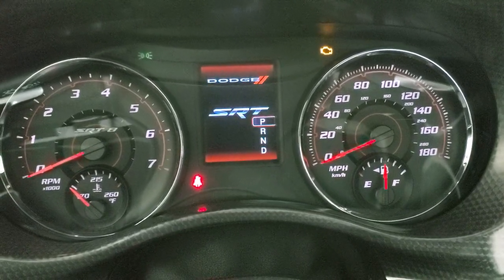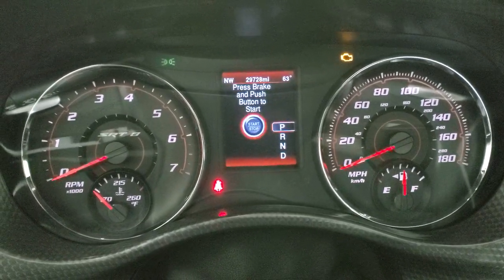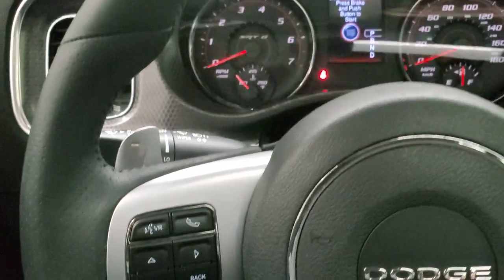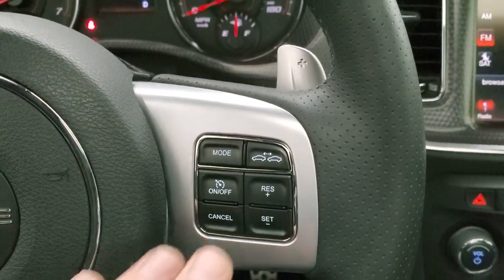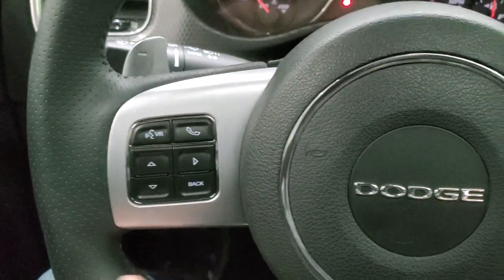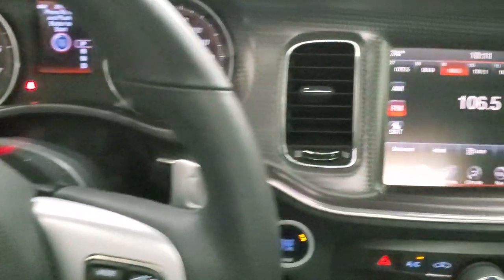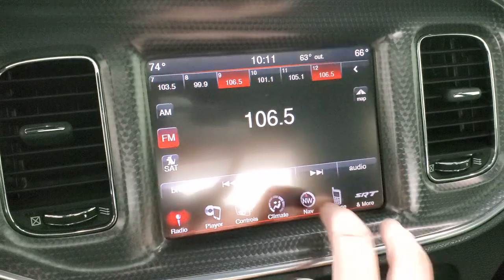You do get the instrument cluster there, outside temp and compass display. And the instrument cluster is very nice and clean. You get the leather wrapped heated steering wheel, cruise controls, adaptive cruise controls on the right, Bluetooth and information center controls on the left. You get the flat bottom to the steering wheel, and the steering wheel is in excellent shape.